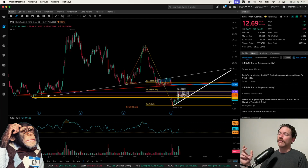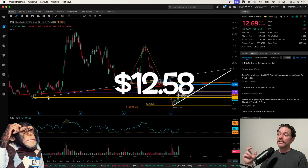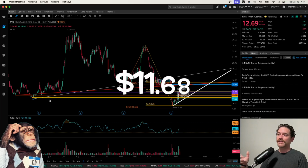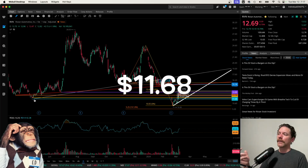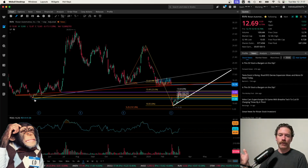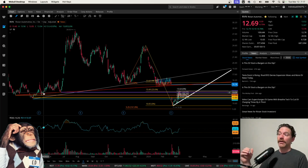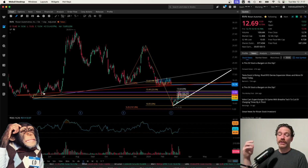And then also I do have this orange level that's at $12.58. The yellow level here at $12 being kind of a psychological one. And then also this green level at $11.68. And those are really all based on lows or pivot points back here that I do think could be acting as either resistance or support following this price action. And so that would be going on right now.